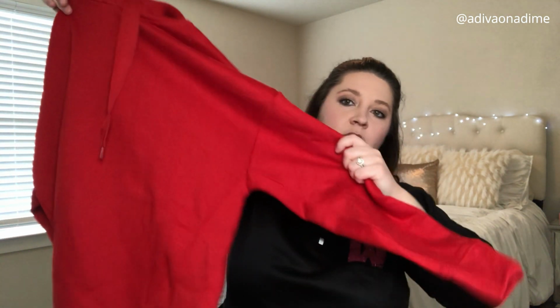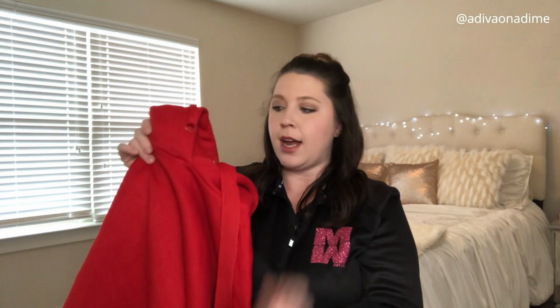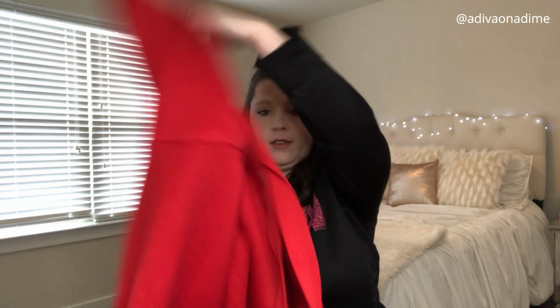So this is Pull and Bear, size small. Never heard of that brand, but it's just a solid red hoodie and has some thick straps, hood. This is what it looks like. So it looks like there's two more items left in this men's rescue box.